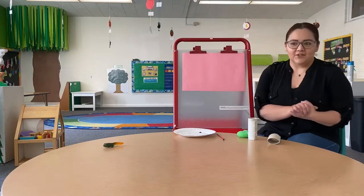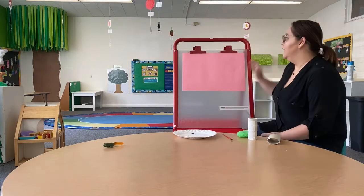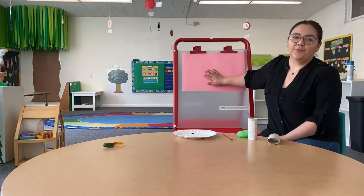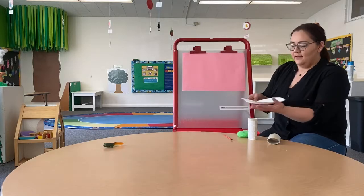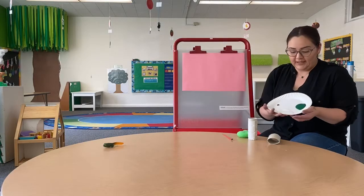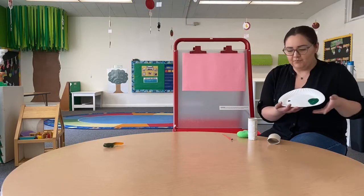Okay, friends, so let's get started on our bunny art. Let's see the materials that we're gonna need. So I'm using a pink sheet of paper, but you guys can use white or whatever color you guys want. And I'm using 3 different colors of paint. So I have green paint, I have white paint, and I have a little bit of black paint.